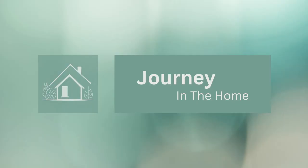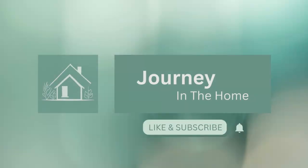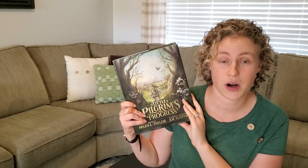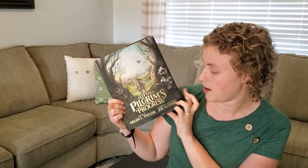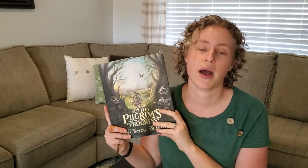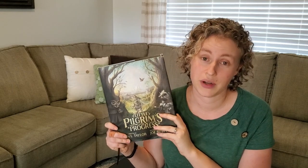Today I'm going to share with you a book that my husband read aloud with our two young girls. They were 3 and 4 at the time, and they absolutely loved it. So this book is The Little Pilgrim's Progress by Helen Taylor and illustrated by Joe Sutphin, not sure how you say that last name. But my children really enjoyed this.